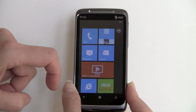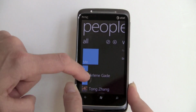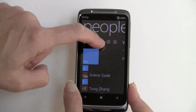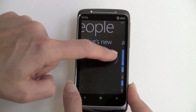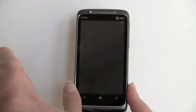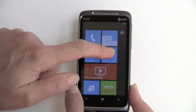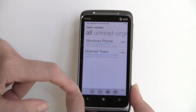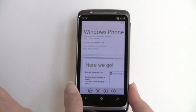Your people tile over here, this is filled with folks from your contacts. We haven't populated this with a lot of stuff, but you've got a few folks over here, and if you do your Facebook sign up, Facebook stuff shows up here as well. It's a pretty sweet Facebook interface that Microsoft developed. Obviously we have a link to our Hotmail account right here. You can see how the mail client looks, which is to say pretty awesome.